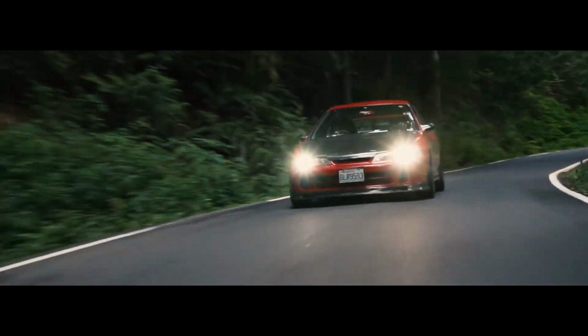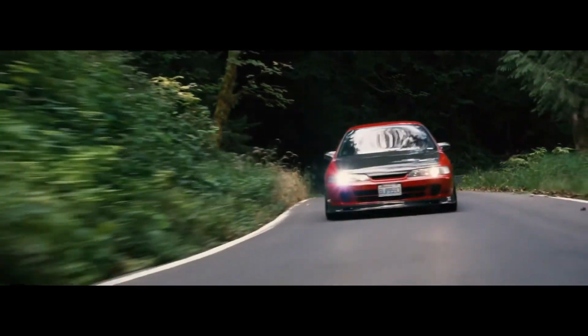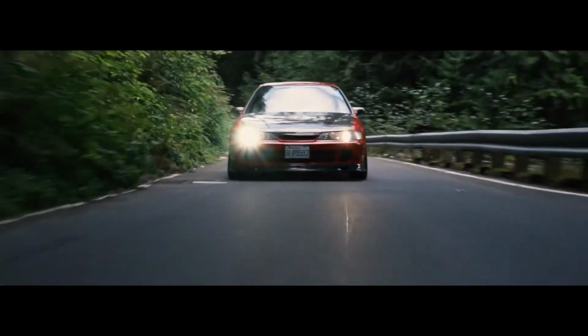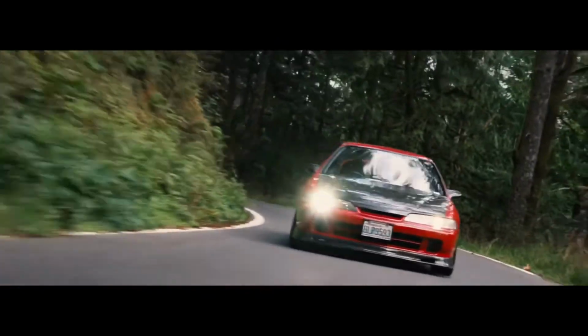Well, if you're planning to get a DC Integra, I would recommend you get a GSR that comes with a 1.8 liter motor that produces 170 horsepower. It is also a front-wheel drive car and it comes with an automatic transmission or a 5-speed manual.